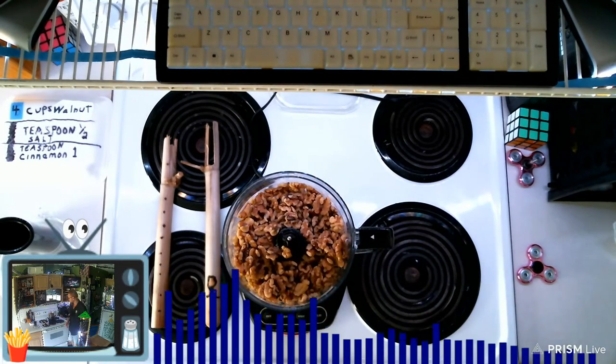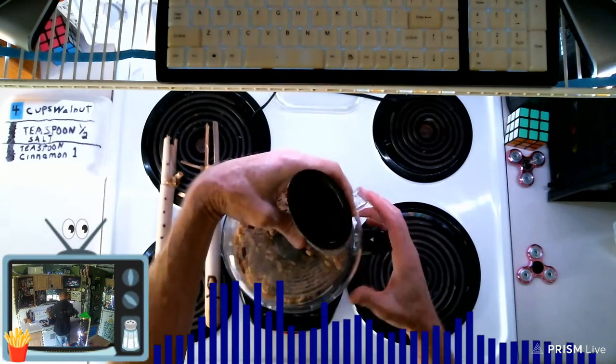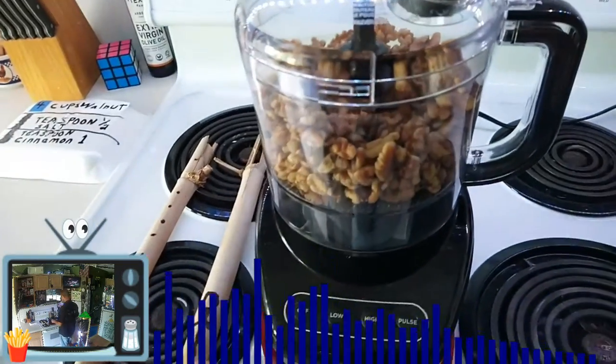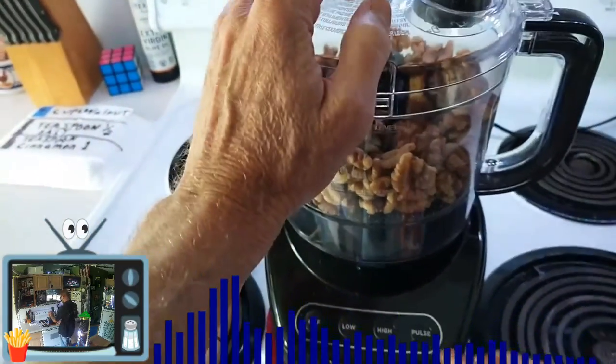All right, so there we go. We're going to start this up and see if we have enough sun juice. This is going to be a little bit loud. It's going to be really loud, so I might walk away from it. Let's see if we have enough sun power to start this sucker.